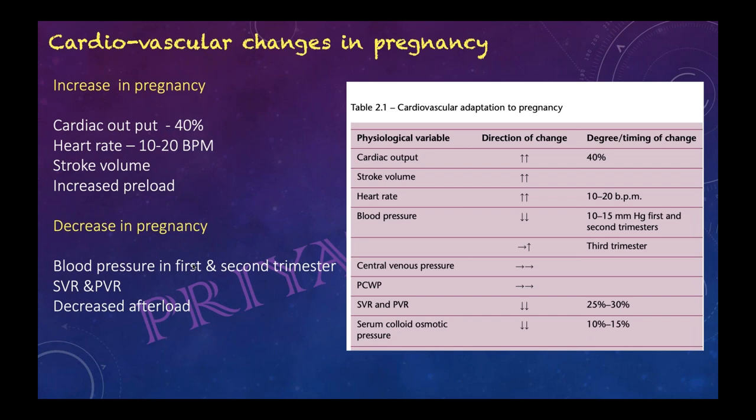Then systemic vascular resistance and pulmonary vascular resistance. All these things, SVR and PVR, decrease because there occurs vasodilatation, that we know, because of the effect of progesterone and other pregnancy hormones. Because of all this, there is a decrease in the vascular resistance, so blood remains most of the time in the vessels. So there is a decrease in the afterload. Okay, this part is important because anything from here can be asked in the questions also. And it is important that you know a few things minimum from the physiology as well.